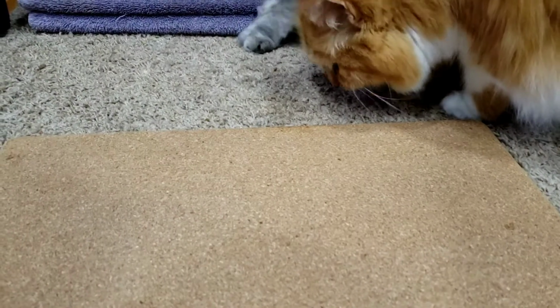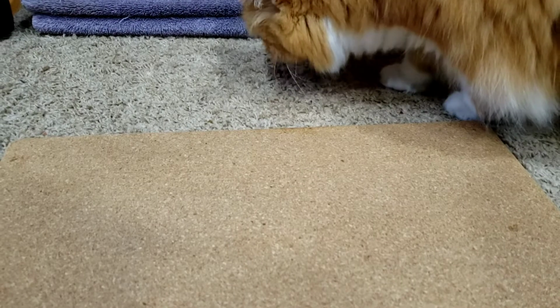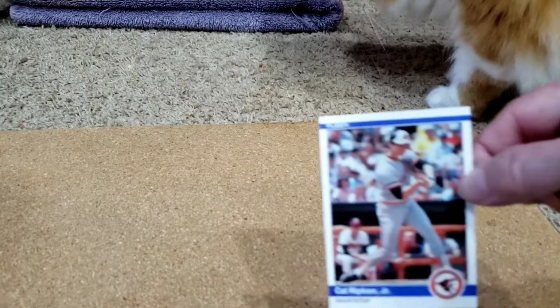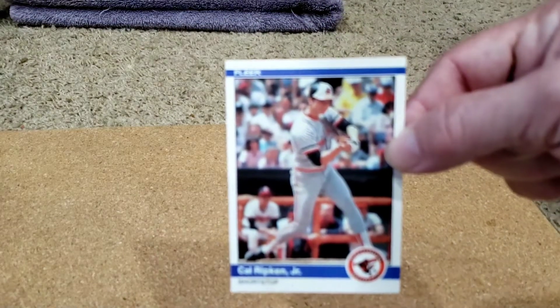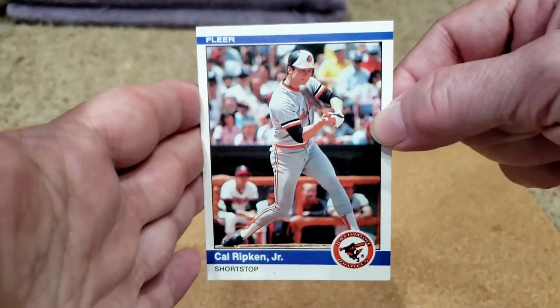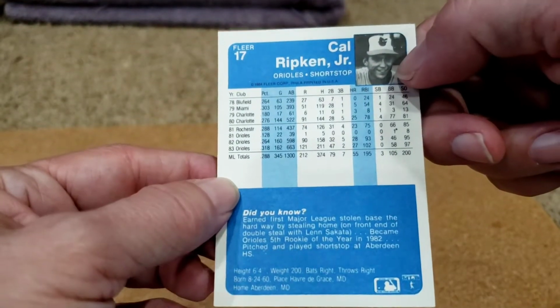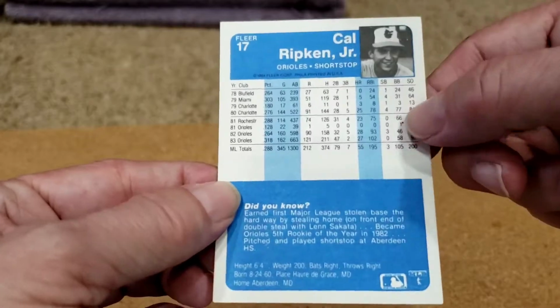Okay, I'm back. So let's go next to Hall of Famers. I picked several for this one, actually. So we'll start out with this. I believe this is the 1984 Fleer Cal Ripken Jr. card.